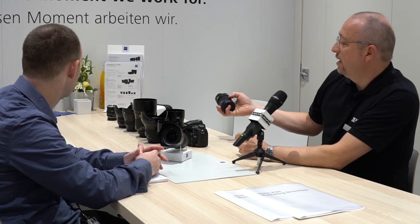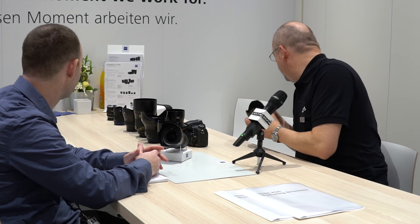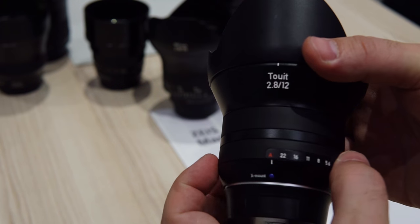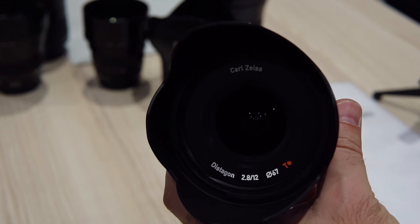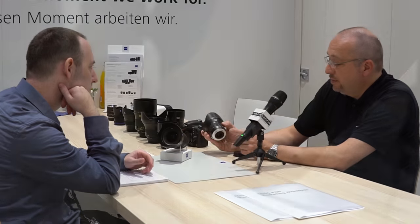And the last line we have in our lens lines for mirrorless cameras is the Touit line. We have three focal lengths of the Touit lenses. Touit lenses are compact lenses available in two different mounts, here with Fuji X mount for the Fuji X cameras, and also the same lenses available in Sony E mount.